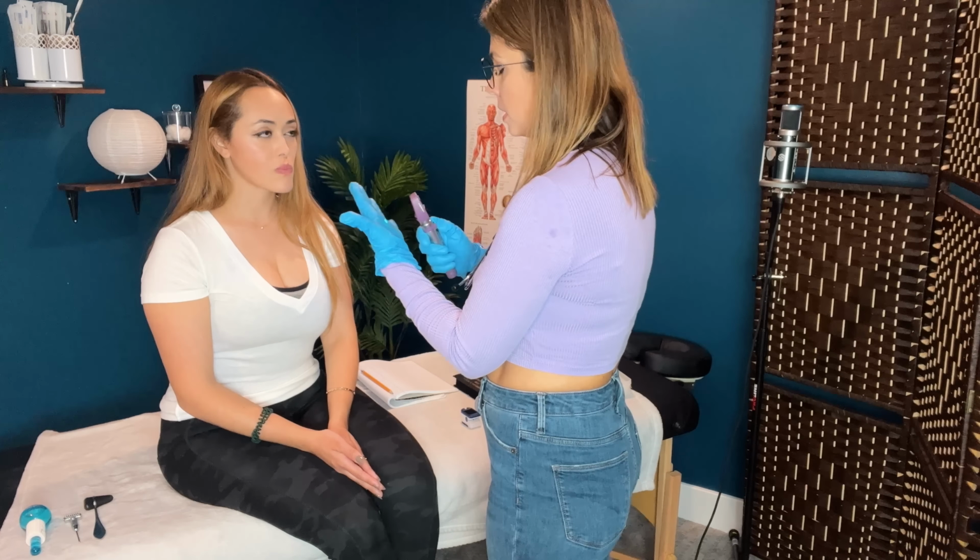Okay, let's go ahead and check the inside of your mouth. I'm gonna have you give me a big ah. Good. So, no signs of inflammation, no swollen lymph nodes. Perfect. Okay, I'm gonna put one drop on your tongue. Can you please tell me what this tastes like?